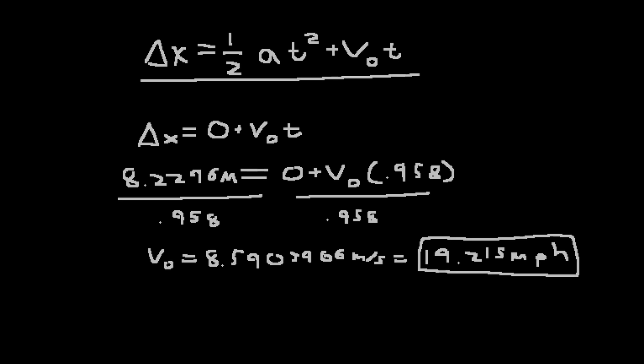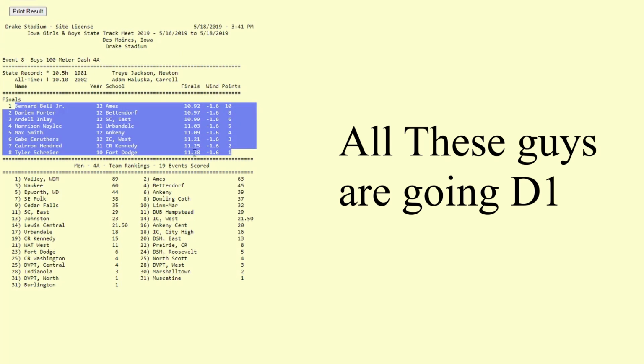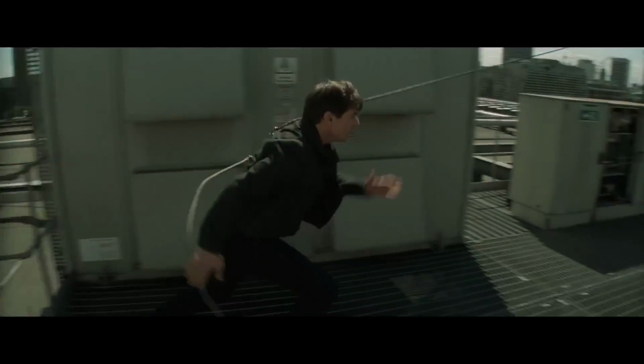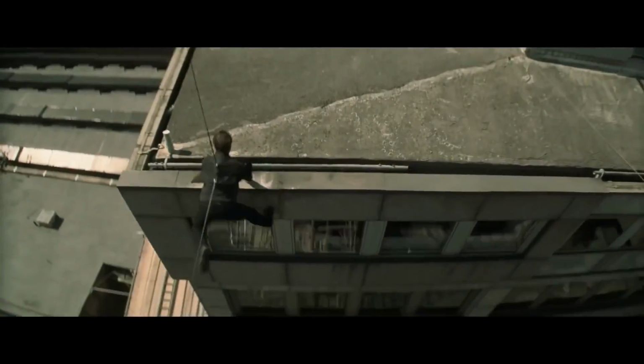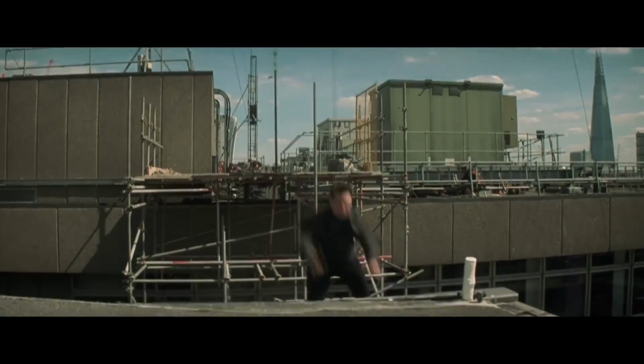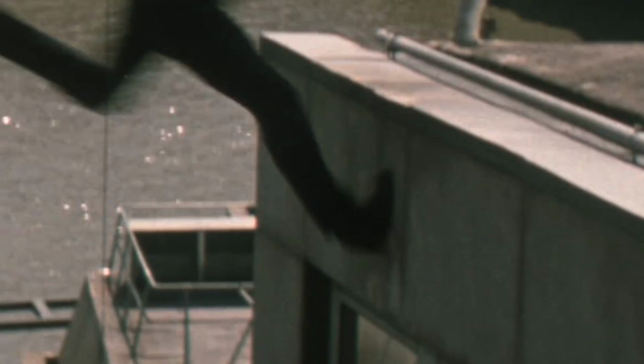This is very fast. This speed means you would have to run a 100-meter dash in 11.7 seconds, and this time would get you onto a D3 track team. I'm not a physicist, but I don't think a 55-year-old guy will be able to do this, even with a crash landing like Cruise's. In this behind-the-scenes footage, we can see the wires they used and how much they helped him jump the gap. He still broke his ankle in the crash though.